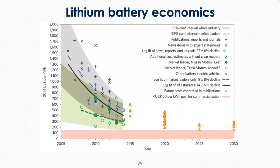Okay, economics. This is a pretty famous plot coming from a Nature Climate Change paper that was published in 2014. Let me walk through what we're looking at here. The authors of this paper went around and asked a bunch of experts, in academia and in the industry itself, about what the prices for lithium-ion battery cells were.